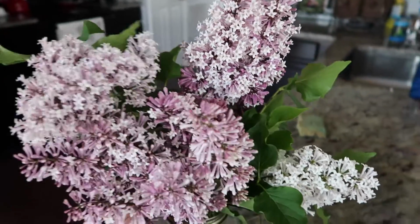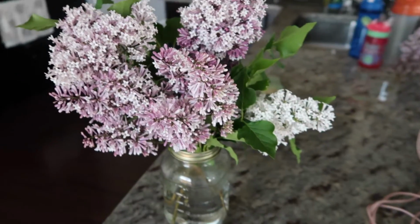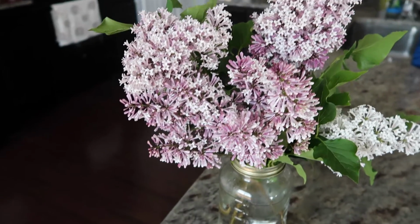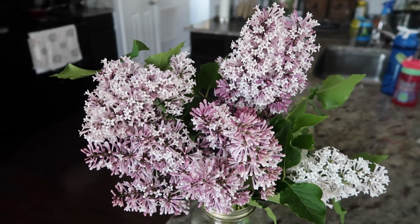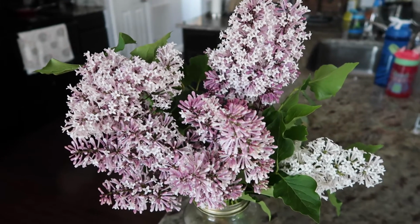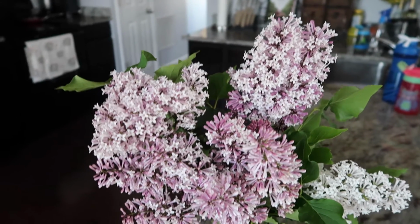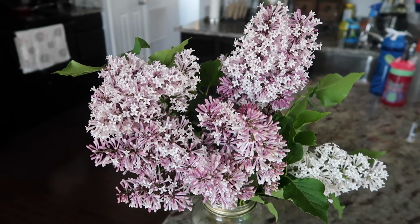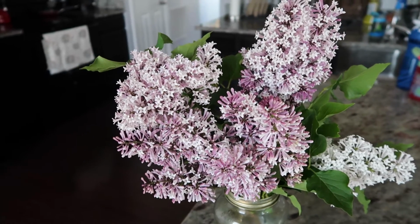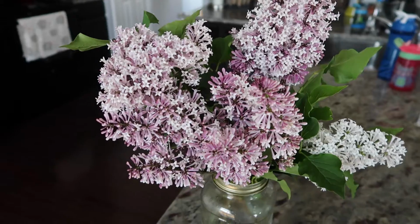But anyway, I cut her a big bouquet of my fresh lilacs that are doing so great. So many on there. Then I'm going to run them over to her. They smell incredible, so I wanted to show you. I'm going to run this mason jar over to her, and hopefully they will brighten up her house a little bit. I'm going to try to get a second batch for our house because they smell so good.